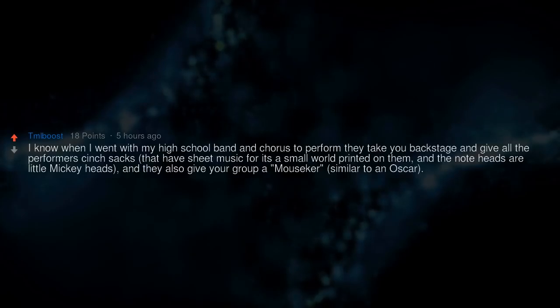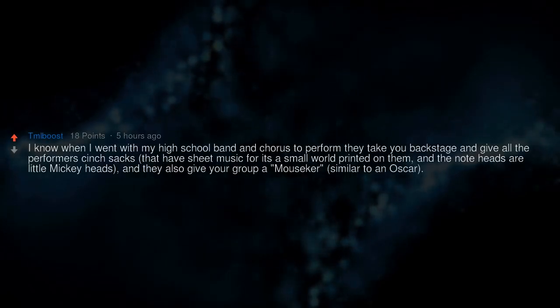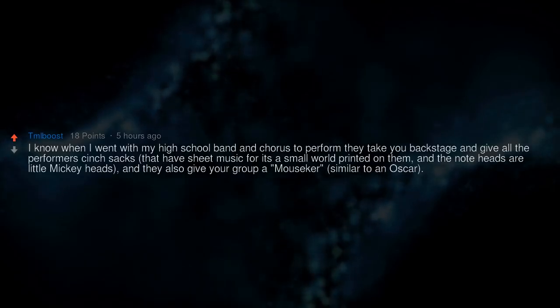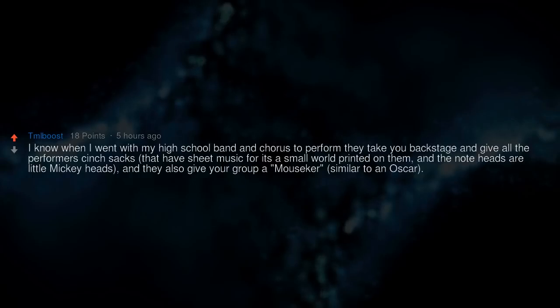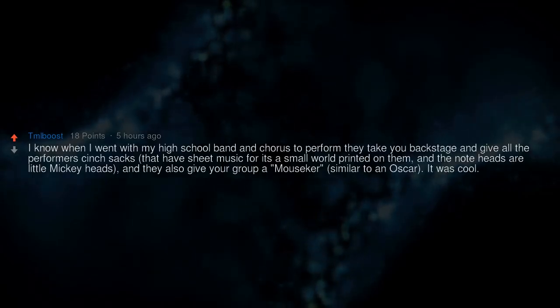I know when I went with my high school band and chorus to perform, they take you backstage and give all the performers some sacks that have sheet music for It's a Small World printed on them, and the note heads are little Mickey heads, and they also give your group a mouseica, similar to an Oscar. It was cool.